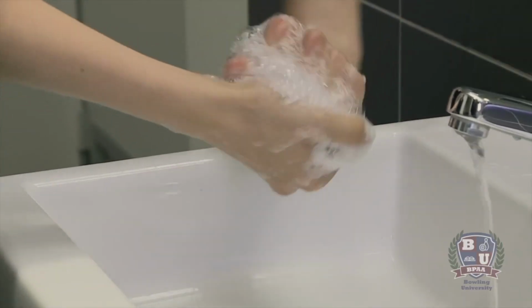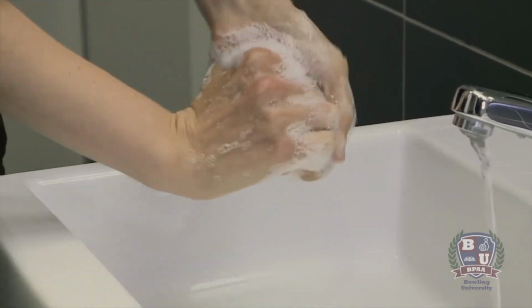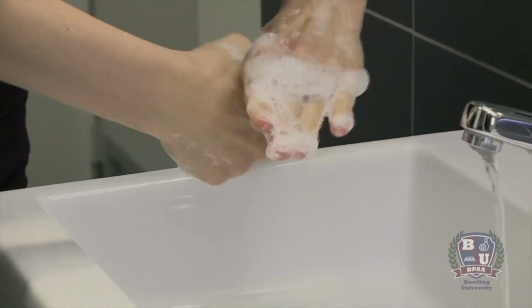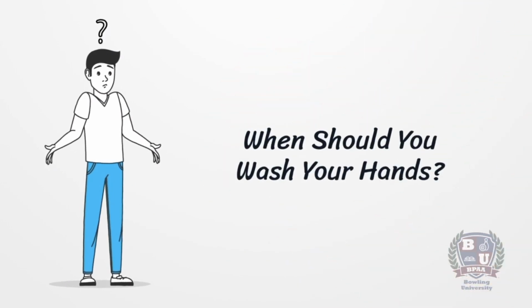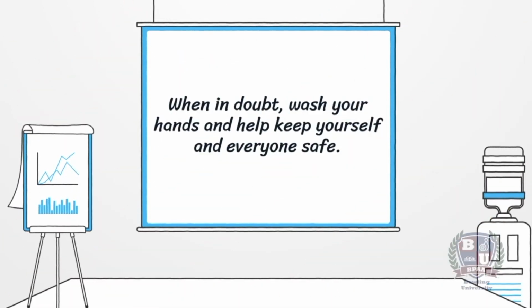Washing your hands is the most effective way to reduce the spread of infectious disease, including COVID-19. One should presume your hands are contaminated with viruses and bacteria after touching common surfaces. So when should you wash your hands? While there's no comprehensive list of every situation in which you should wash your hands, it's best to err on the side of caution. When in doubt, wash your hands and help keep yourself and everyone safe.